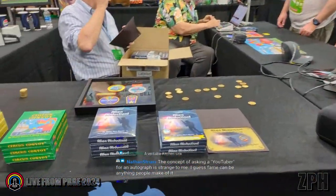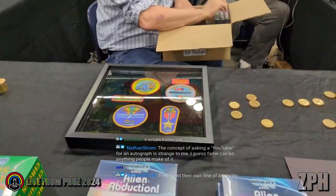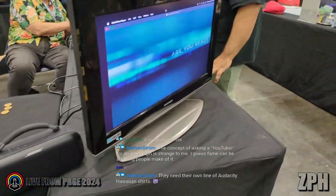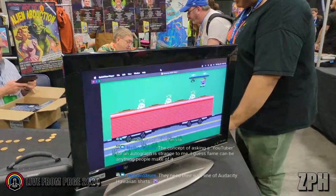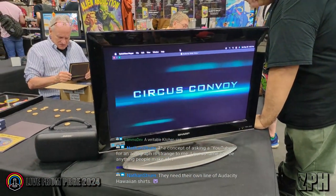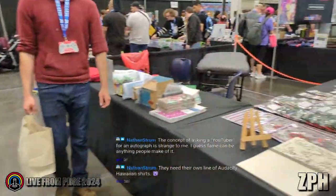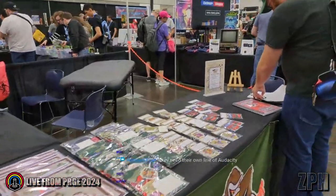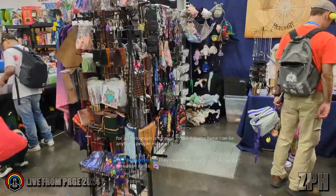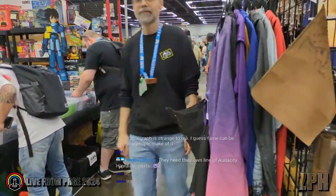There's Gary. There's Dave. A whole bunch of awesome patches and some actual gold. Actual gold candy. Gold candy, excellent. That does double duty. Yes. Beautiful. Oh, some ads for Circus Convoy. Very dramatic. Okay, let's keep it moving. Lots of booths with very creative artwork. Yep. Here's somebody who's selling tenuously related merchandise.